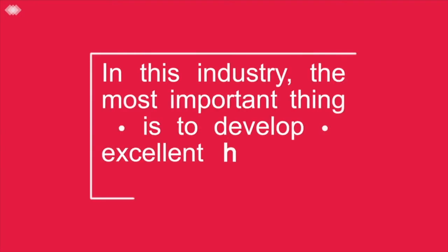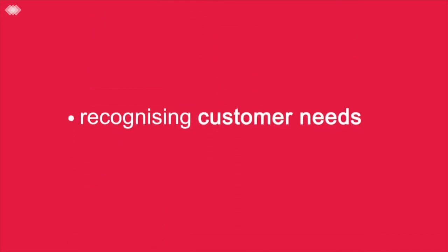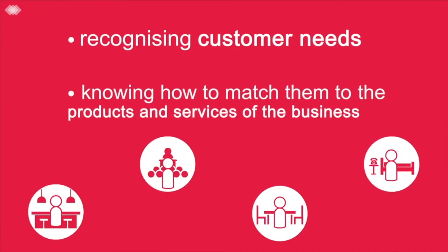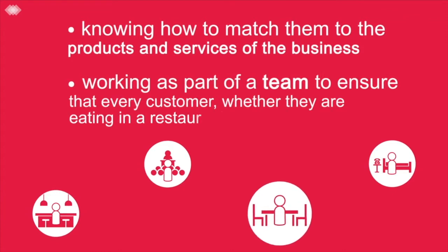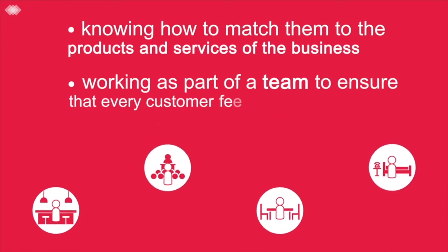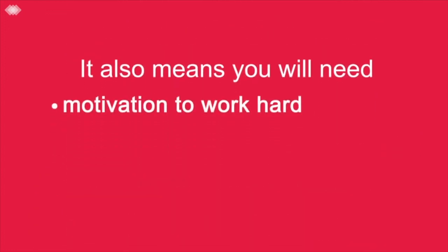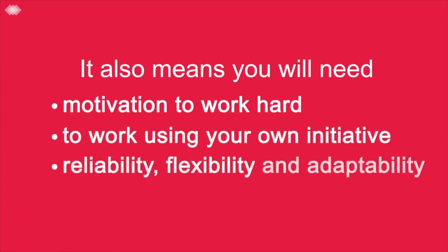In this industry, the most important thing is to develop excellent hospitality skills and knowledge. This means recognizing customer needs, knowing how to match them to the products and services of the business, working as part of a team to ensure that every customer, whether they're eating in a restaurant, drinking cocktails in a bar, ordering room service in a hotel, or attending a business conference, feels welcomed and looked after. It also means you'll need motivation to work hard, to work using your own initiative, and reliability, flexibility, and adaptability.